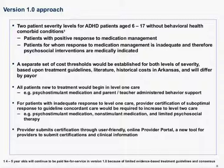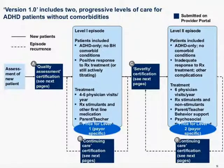This is, I think, a familiar diagram that you've all seen before, which walks through the episode. So first there's an assessment of a new patient, which would trigger a quality assessment certification, which we'll look at next. And then in the level 1 episode, again, it's ADHD only, no behavioral health comorbid conditions, and a positive response to medication treatment, or it's still actively being titrated. And on the bottom, you see the treatment is 4 to 6 physician visits, stimulant medication, and the parent-teacher behavioral intervention.